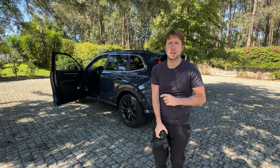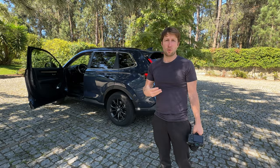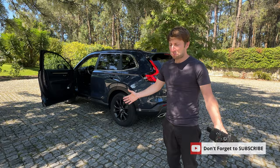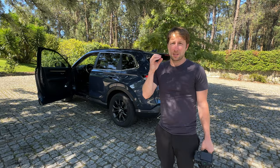I definitely recommend you to go and test drive it, go and see the car. If you are in the market for a big family SUV with a lot of efficiency and very dynamic, even on the twisty road, quite a nice car. Go and test drive it, go and see the car, because it totally deserves to be taken into consideration. So guys, I guess that was the video. That was our trip in Portugal, in Porto, to film this brand new CR-V.